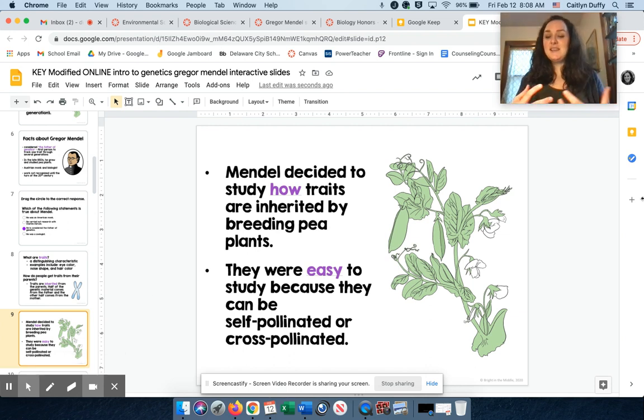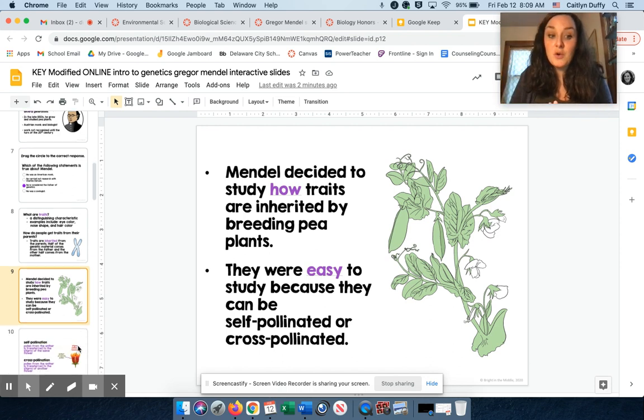So Mendel decided to study how exactly these traits are inherited by pea plants. He went out to the garden where he lived, and he decided that pea plants would be pretty easy to study because they can be self-pollinated or cross-pollinated. Also, they don't take that long to produce. Think about it. If he was doing this study on humans, he'd have to wait 9 months for that baby to show up. And then you've got to do it all over again for one kid most of the time. That would take a long time. But pea plants, you have a lot of different peas, you have a lot of different plants, and you can reproduce them very, very quickly.